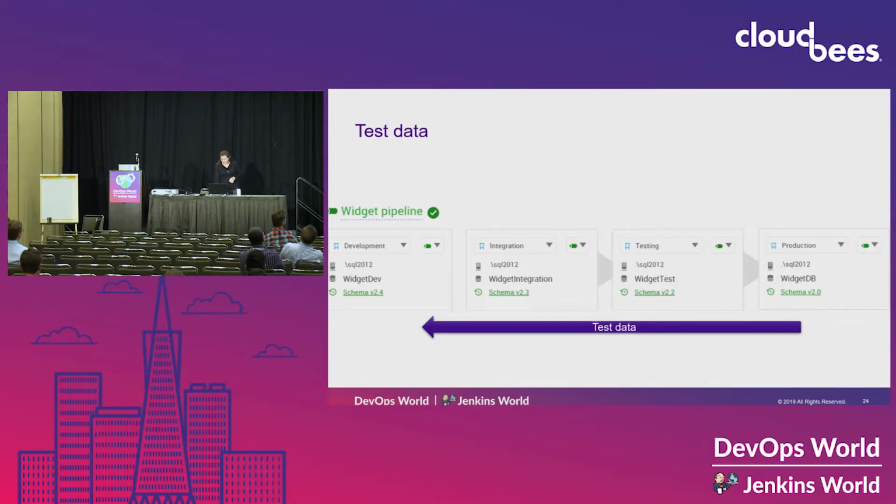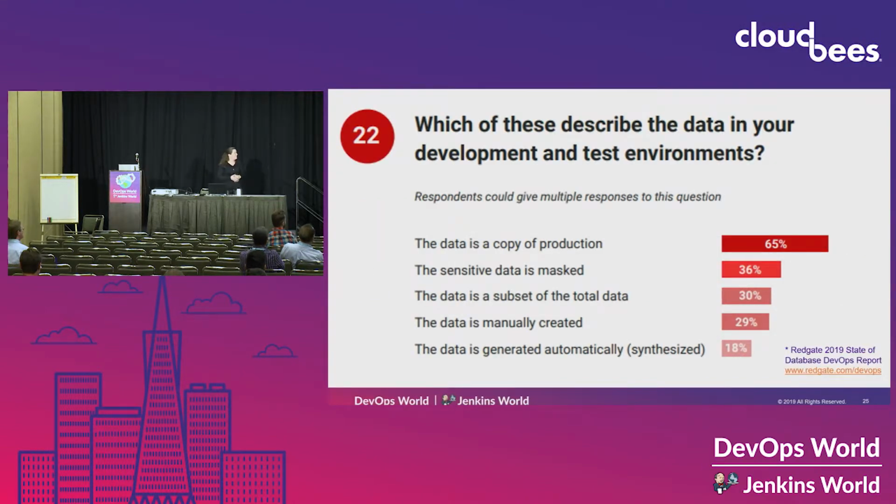So we also, in our State of Database DevOps report, we asked customers, what are they doing? A lot of customers are taking a copy of production environment, which is great, right? Because you have that realistic data size and you have realistic data. But the scary thing is really about the privacy issues with the production data. So think about things like data masking tools.